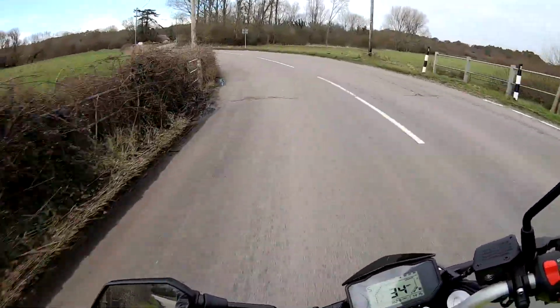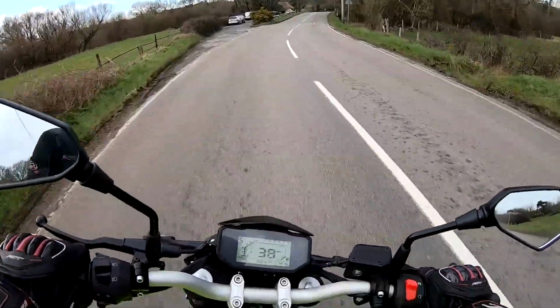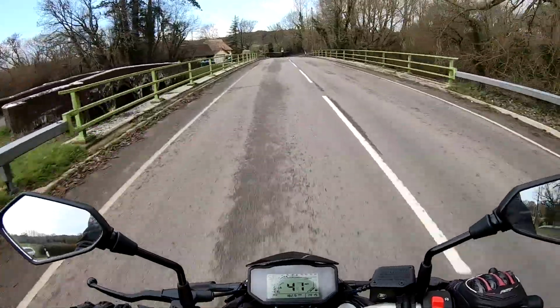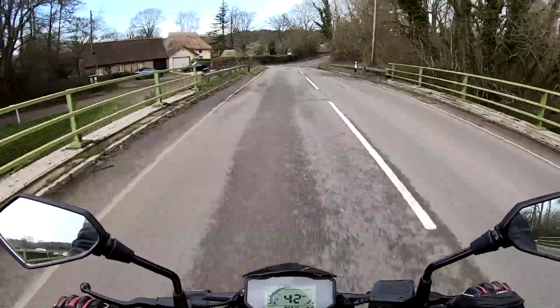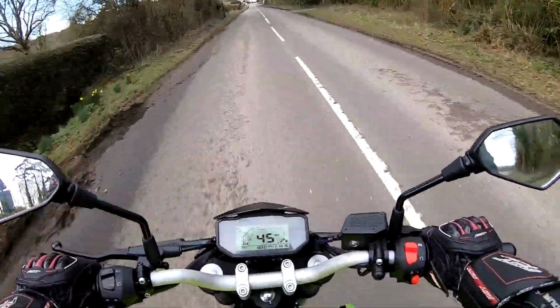I must say, round these bends it's absolutely brilliant. I mean, the way it just flicks from side to side, it's almost like telepathic. I mean, small light bikes, you know, that is their nature to be very flickable, but this one is absolutely superb.